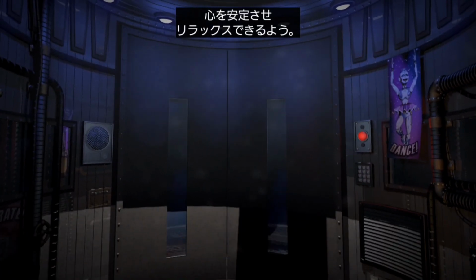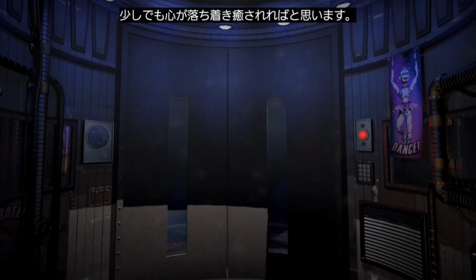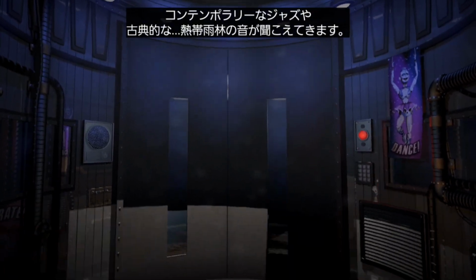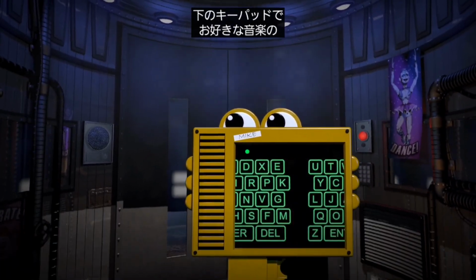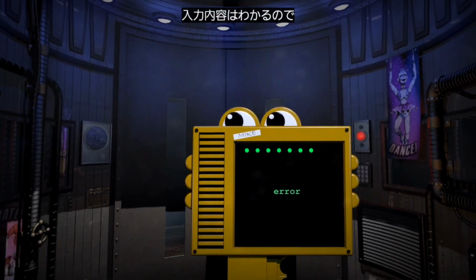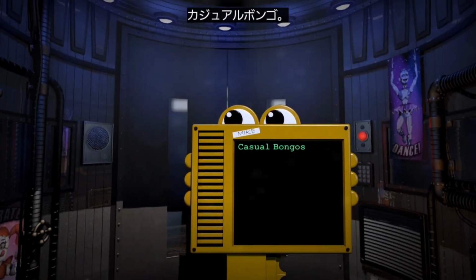To help you reach a more stable and relaxing frame of mind, we offer several musical selections to help make this elevator ride as relaxing and therapeutic as possible. We offer contemporary jazz, classical, rainforest ambiance, as well as a wide selection of other choices. Using the keypad below, please... It seems you had some trouble with the keypad. I see what you were trying to type, and I will auto-correct it for you. Thank you for selecting Casual Bongos.